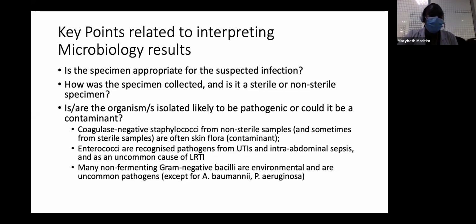So what this slide is saying is that when the results come back from the lab, in terms of making judgment whether to treat the patient or not, it needs additional interrogation of the process by which the sample was obtained, the supporting clinical history from the patient, and other additional factors that we already know, whether those organisms can be pathogenic in that area or not.